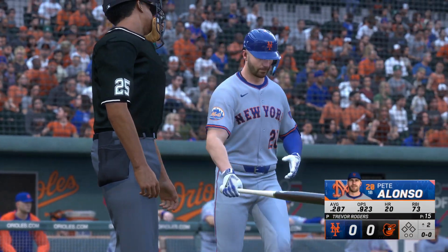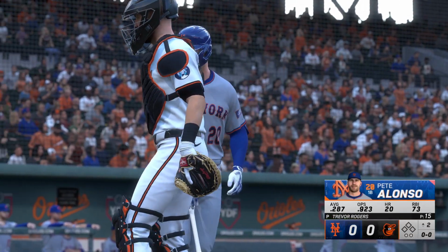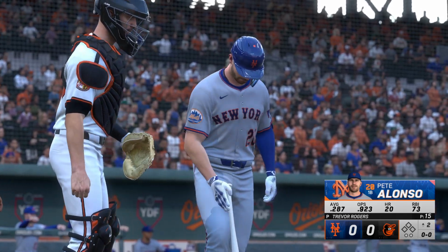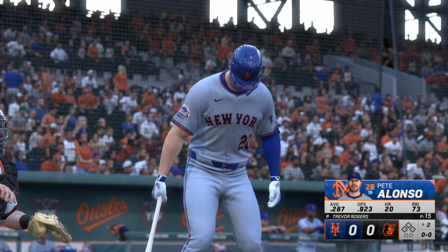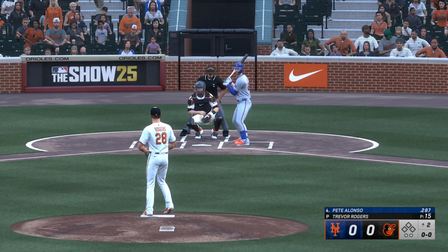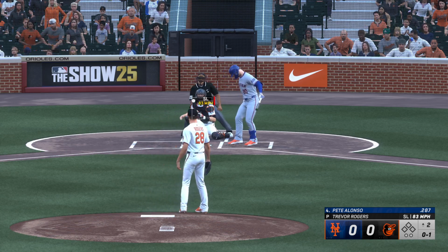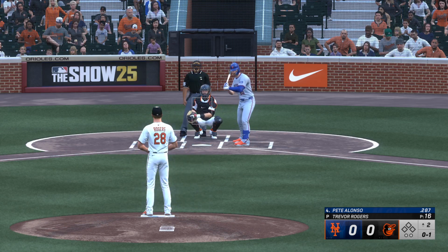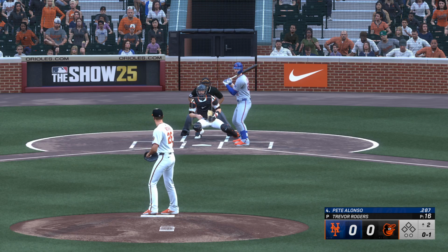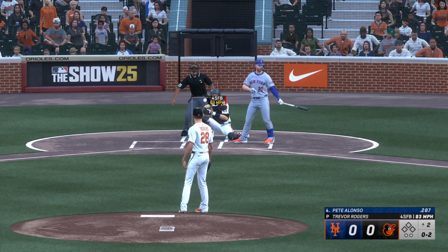Top of the second, and now it's the polar bear, Pete Alonso. Rogers back to work. On the corner for a strike. First pitch strike right there for him. He's going to have to do that consistently if he's going to give any length to his skipper. That's in there. 0-2 now.